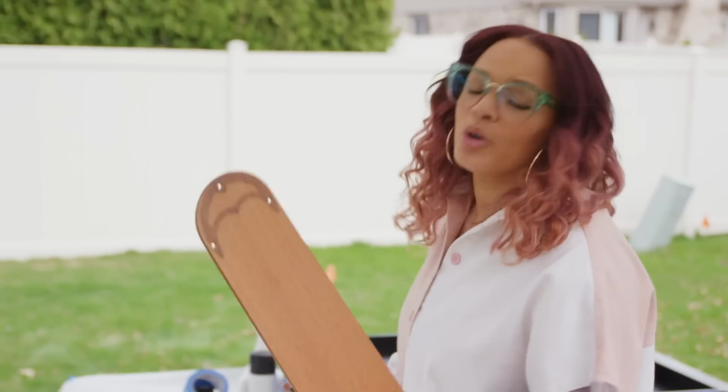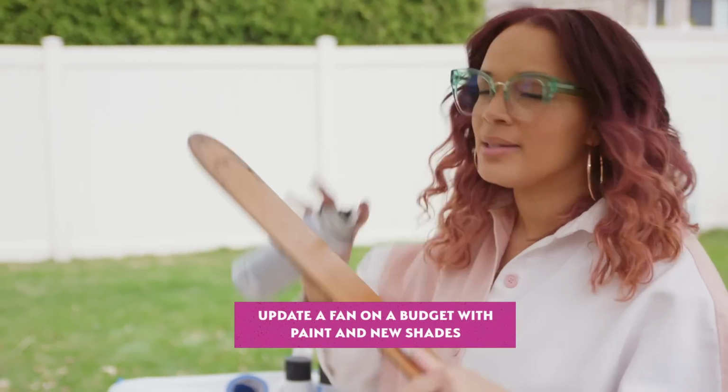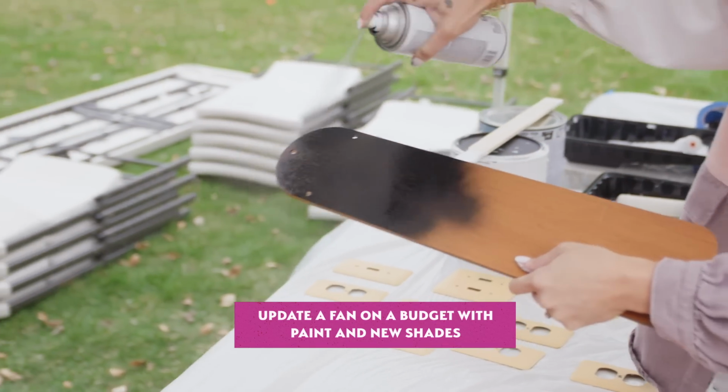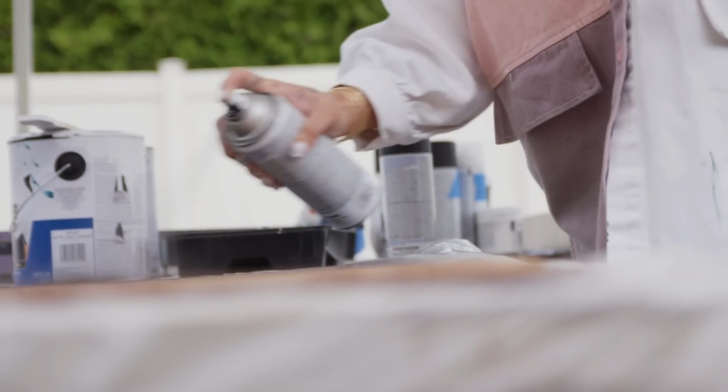One of the most affordable ways to update your fan is to paint the blades. Simple, easy, paint the blades, swap out the glass shades, and it's a brand new fan. So that's what we're gonna do. There we go. What I am gonna do to keep the character of the fan is maintain the brass that's there, because I think that's pretty cool and still really relevant.